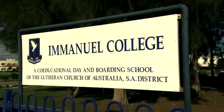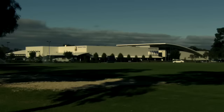Immanuel College is based in Adelaide. It's 116 years old and is actually the third oldest independent co-educational school in Australia. We have 950 students from all around the world, and we try to connect our students with the strong heritage and history of the school, but also to prepare them for a rapidly changing world.